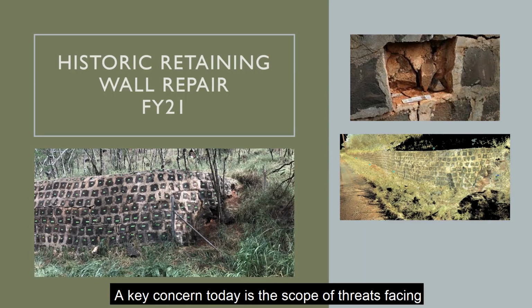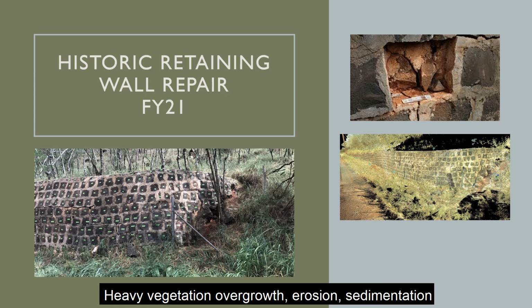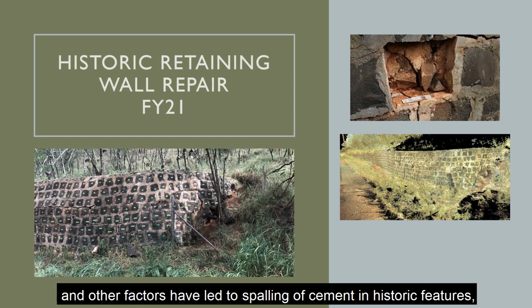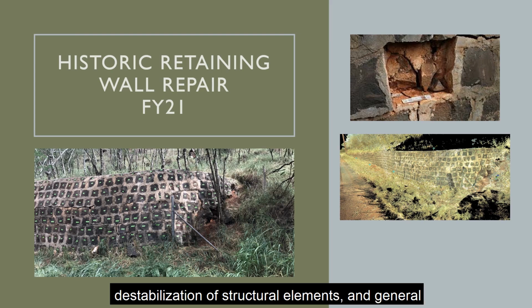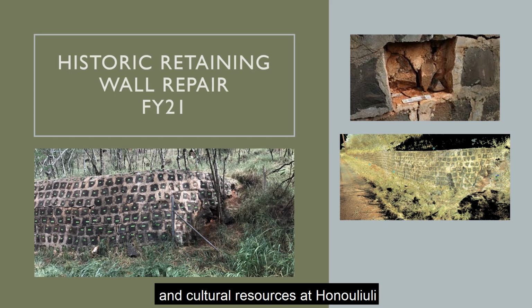A key concern today is the scope of threats facing several significant cultural resources. Heavy vegetation overgrowth, erosion, sedimentation, and other factors have led to spalling of cement and historic features, destabilization of structural elements, and general deterioration of many archaeological features. We are working to stabilize and rehabilitate historic structures and cultural resources at Honouliuli.